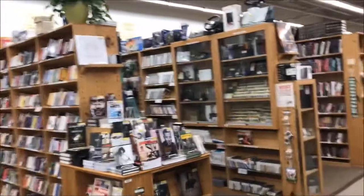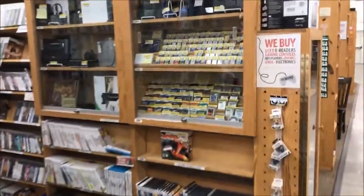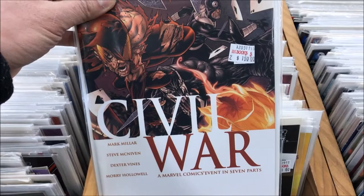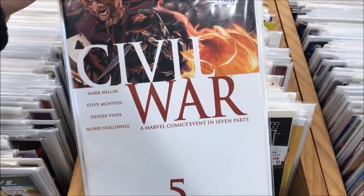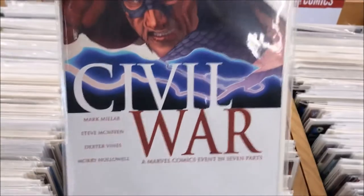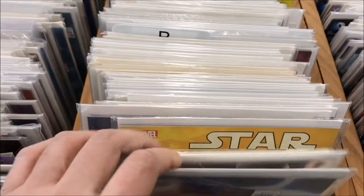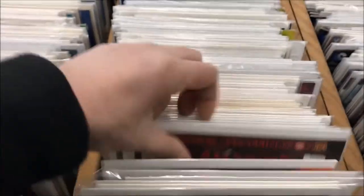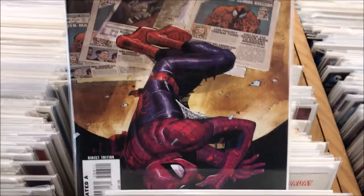Some collectible games back here. Speaking of games, I just recently found my original NES system. Here are a couple that I just had to put back. I already have doubles of these. I'll put this Civil War back. Big fan of Spider-Man, but no space to put these.